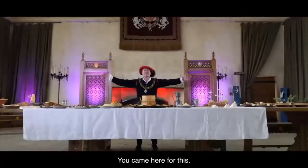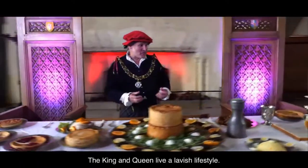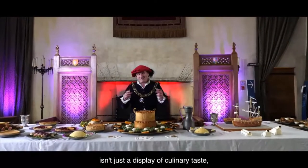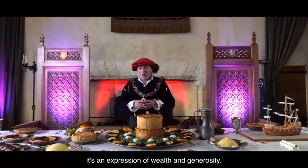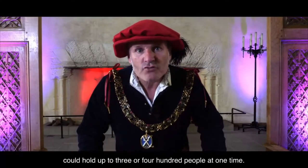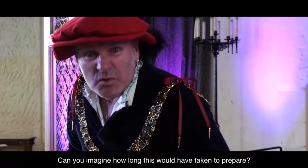You came here for this. Look at this wondrous feast. The king and queen live a lavish lifestyle. All of this wonderful food isn't just a display of culinary taste, it's an expression of wealth and generosity. A feast here in Stirling Castle's Great Hall could hold up to 300 or 400 people at one time.